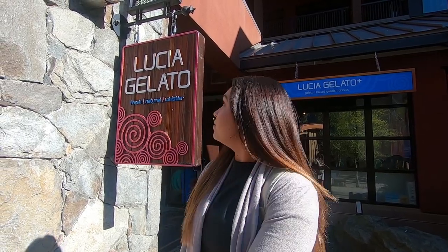So today for breakfast, we decided to do something a little different, and we always love doing this when we're traveling, and it's actually have ice cream for breakfast. Today we're still feeling a little full from last night, so we thought it was a great day to do this, and we decided to check out Lucia Gelato, which is right underneath the Mexican corner, and it looks so, so good.